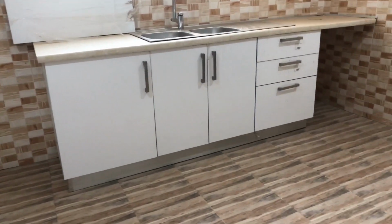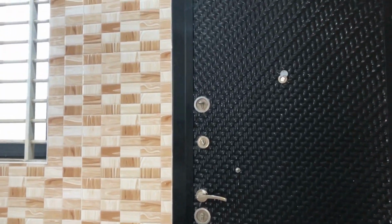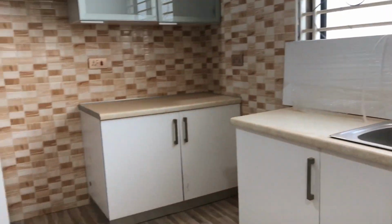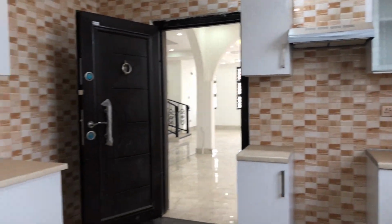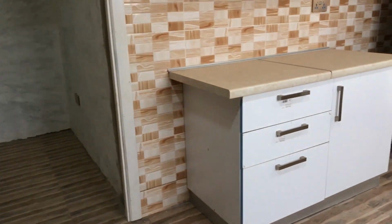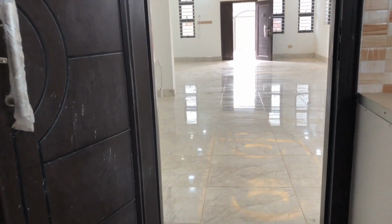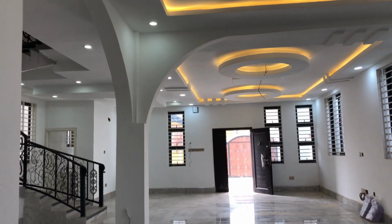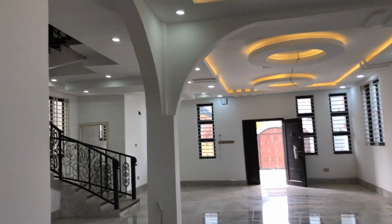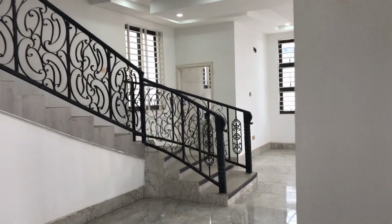Neatly tiled, nice kitchen, cabinet fitted. All the doors here are security doors. In this kitchen, you have your kitchen store available right there. You have your two bowl sink. You have a heat extractor in there. And a washing machine, I'm told, will be fixed there too.